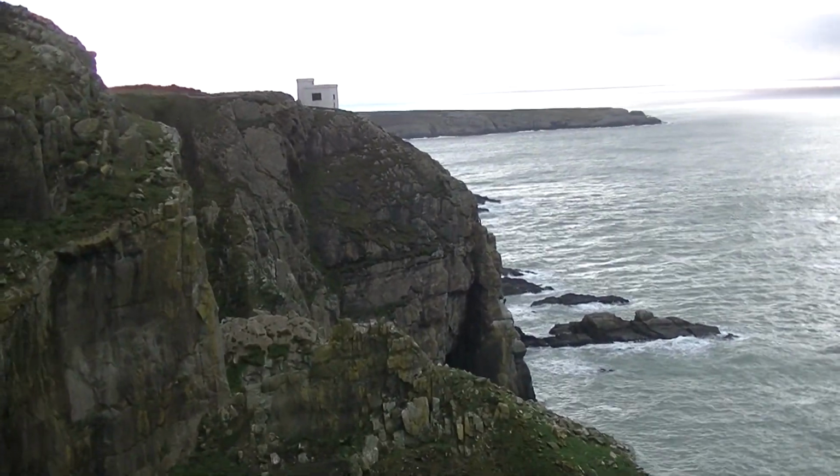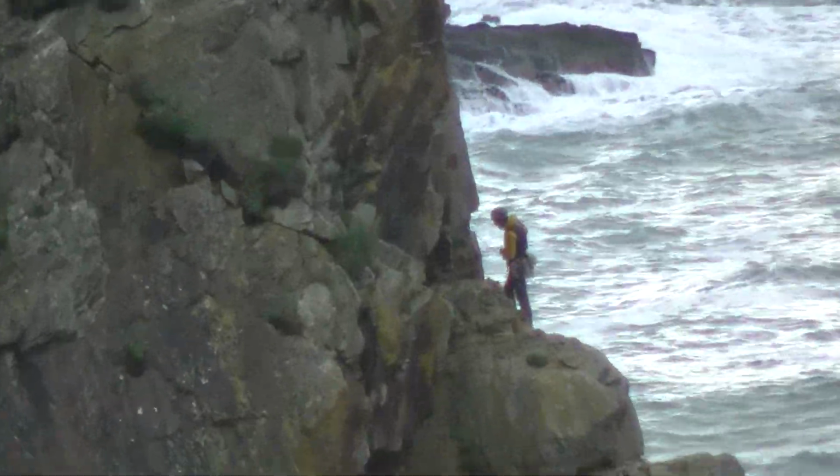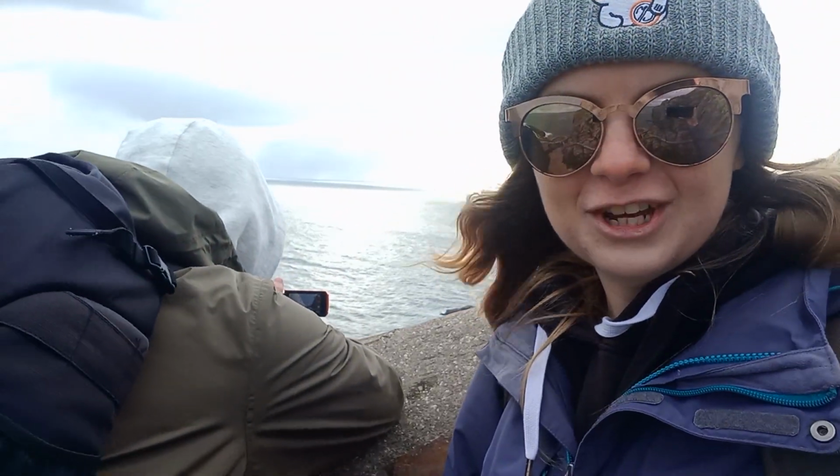We've just noticed some people on the rock. What? Literally just chilling on the rock. I wouldn't fancy that. No. I'm going to try and get them on here. It's literally a sheer cliff.